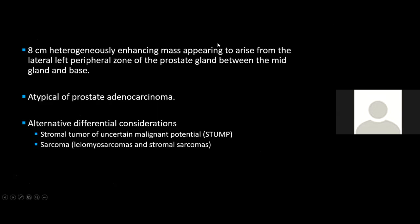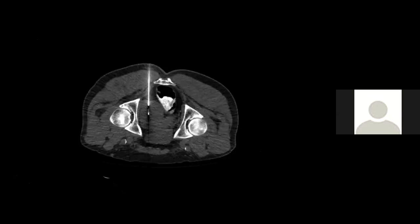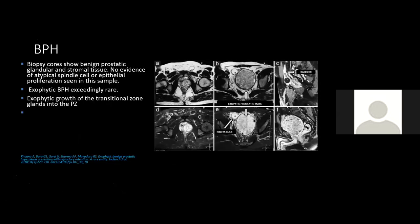So, of course, we described the mass. We thought the appearances were atypical for prostatic adenocarcinoma, and the two main diagnoses we were thinking of were a stump tumor and a sarcoma. So he went on to have a CT-guided biopsy, and actually the histology has just shown BPH. Apparently exophytic BPH is exceedingly rare, and I could only find two previous case reports, but that's what it was, no evidence of malignancy at all.